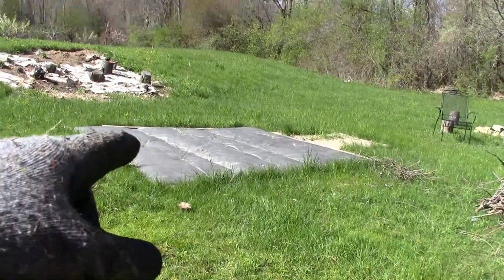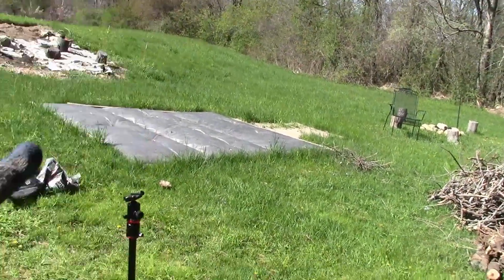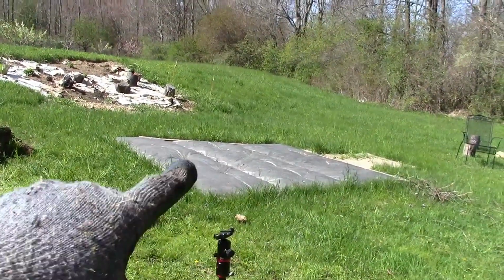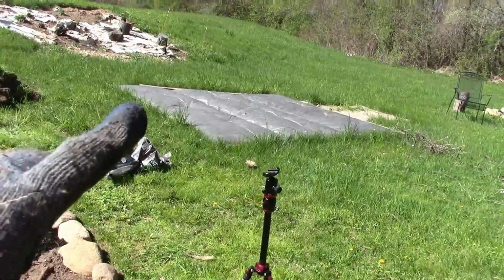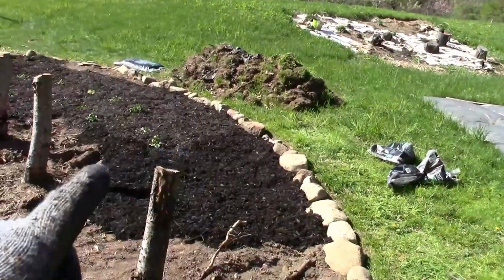In the future, maybe next year, I'll probably be getting some gravel to put in here, just to have a feel of what we want it to be like. And then in the future we might put some bricks or flagstones or something like that. I don't know, we'll see what will happen. The plans might change in the future, but for now that's what I have in mind.